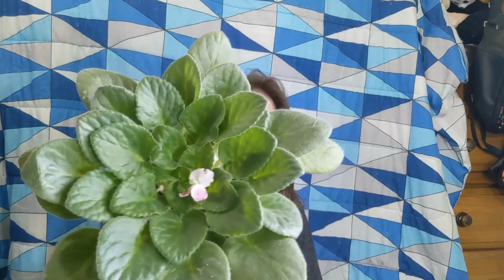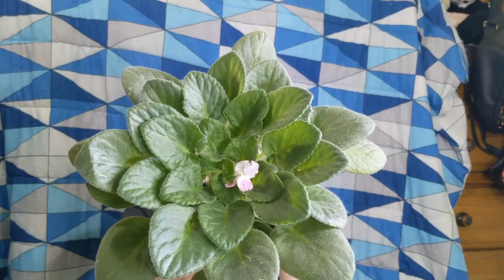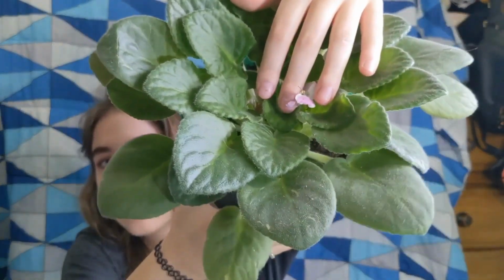But it's flowering, sort of. It's just starting to bloom again. It has another bloom coming in there. I'm not sure if you can see it. But yeah, this plant was a gift for Easter. My mom gave it to me, and it has just been living its best life.